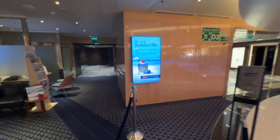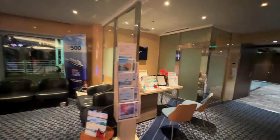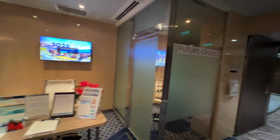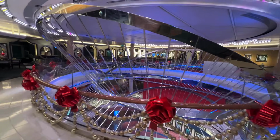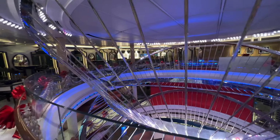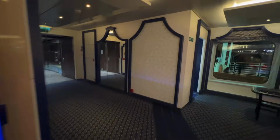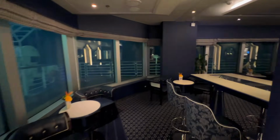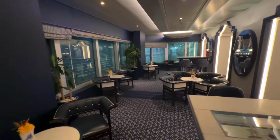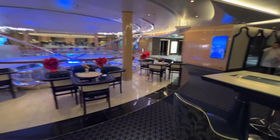Coming up in front of us is the Future Cruise Desk. This is that area where you can get that discount for booking future cruises. This is kind of the seating area for the Dutch Cafe. Kind of has its own little alcove there. Like I said, nice relaxing spot.